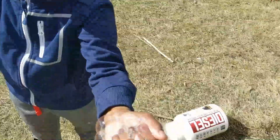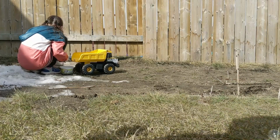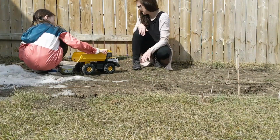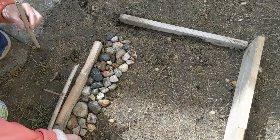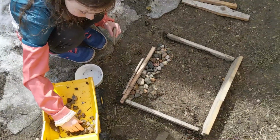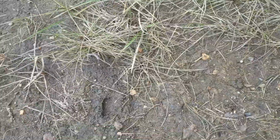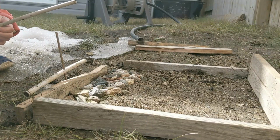So cool. Will you guys help look for rocks? So Rika's adding a cobblestone floor to her house. We're finding all the rocks. Oh, there's one right here. Oh, once this is cleaned, it'll be a nice rock for a floor.